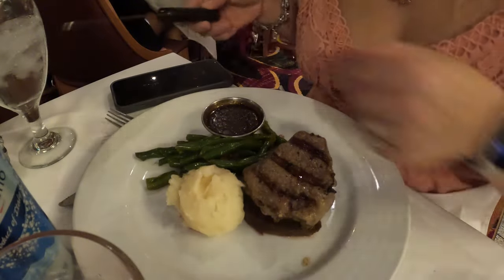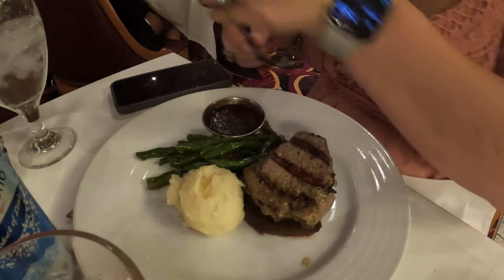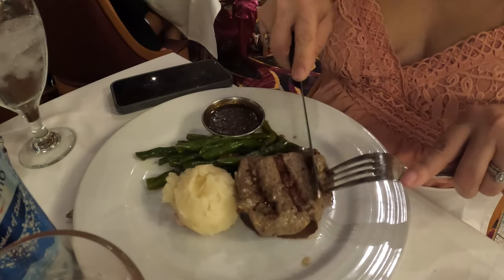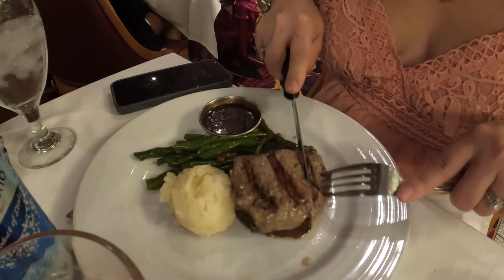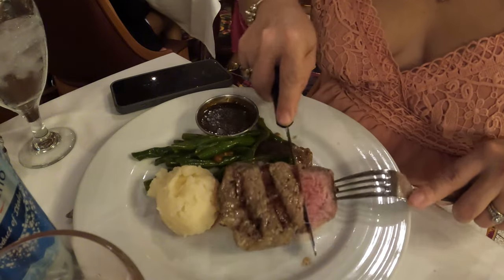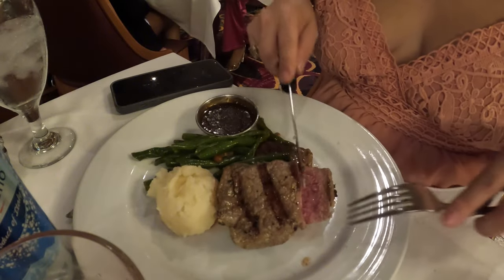All right, let's see if it's medium rare. Oh, yeah. It is. It's perfect. Beautiful.